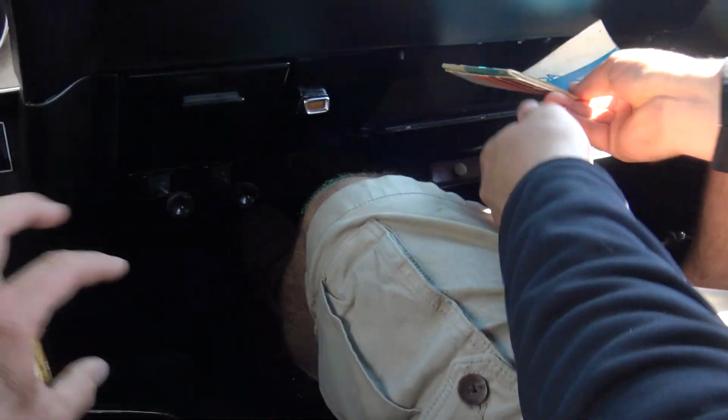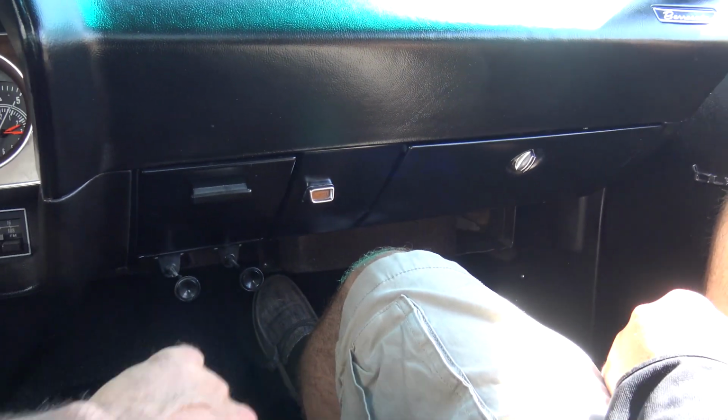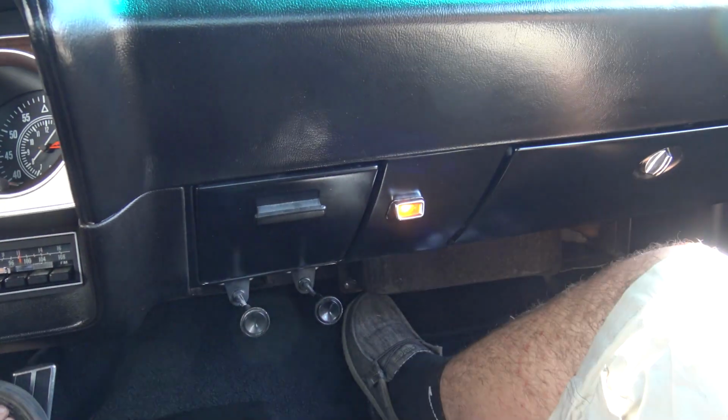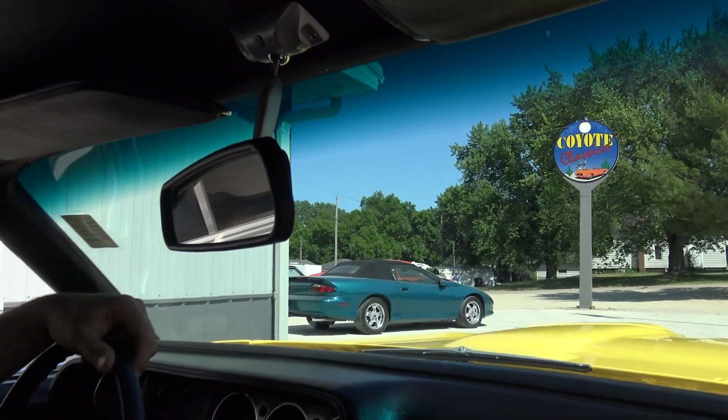Good. As I mentioned before, when the guy restored the car, the reverse light even works. There you go. It's got the day-night mirror, and that mirror's been replaced. That's new.